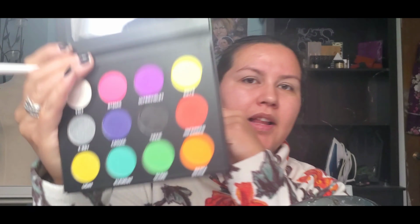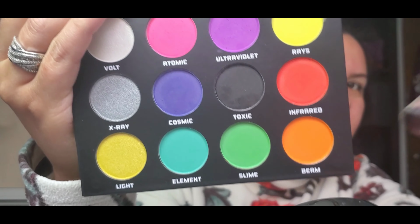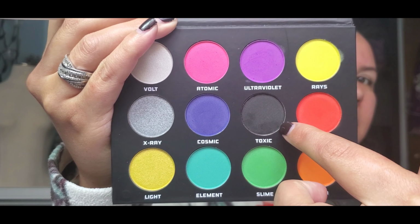Okay, so I said we're gonna do a halo eye. So I think I should start with the black in the outer corners first. The black in the radioactive palette is called Toxic. This one. Hold on, I think my camera's really dirty. Give me 2 seconds. I don't know if it's my camera that's dirty or the mirror behind it. And I think it's the mirror behind it. Anyway, let's pop into this Toxic color.